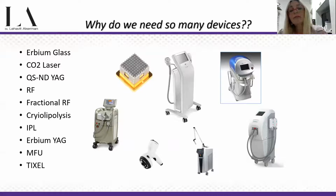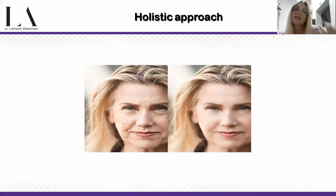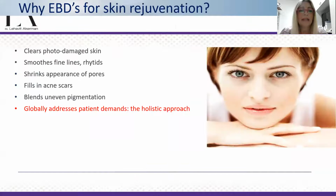So to conduct combinations, do we need so many devices? Because the market is flooded with a lot of devices. And I tell you what my husband asks me every time I buy a new device, do you really need so many devices? So the answer is yes, I do need a lot of devices. We do need different devices because if we want to deliver what we call the holistic approach and give our patient the holistic solution, we cannot do that by using one technology only. So you can see what treatment options we had in the past and present. And as I told you, everything today is about combination.